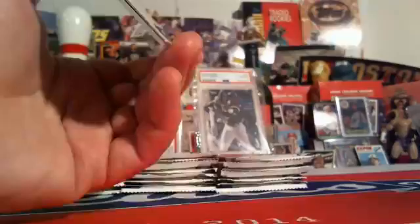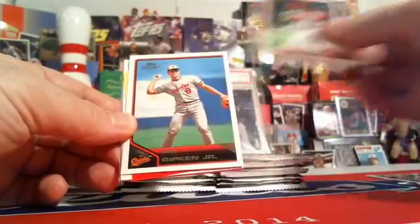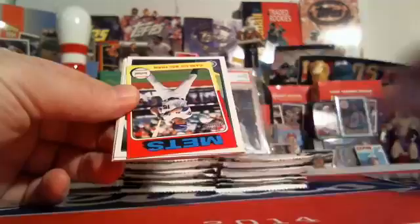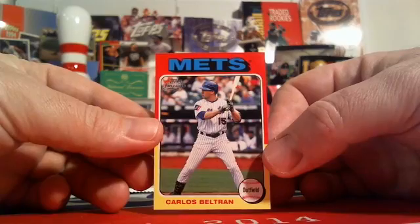All right, starting off with the rookie of Jeremy Hellickson for the Rays. We'll find the sweet spot there so that we can read their names. Nice rookie. Edison Volquez, Ripken for the Orioles. Nice Cal Ripken Jr. And then we get a mini of Carlos Beltran, little 76 mini. Metropolitans, heading out to Eric. Nice little insert there for you.